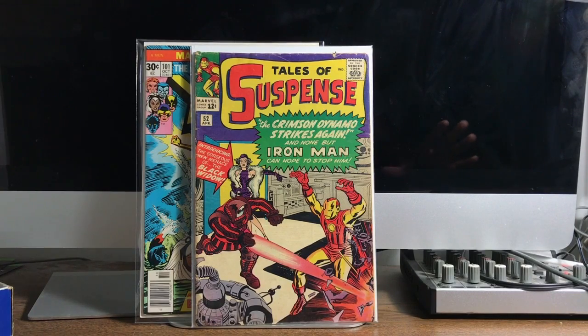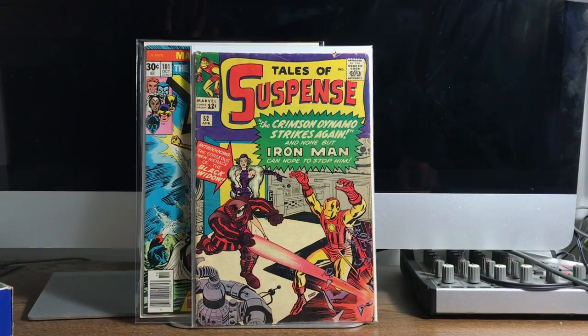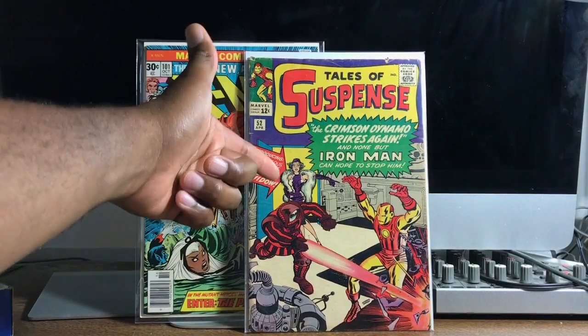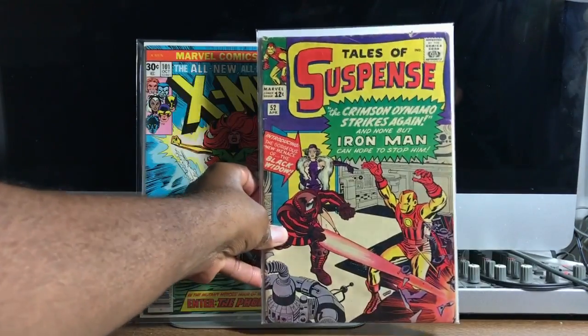I looked inside. There's nothing missing out of it. No detachments or staple pops or anything like that. So again, really solid book. First appearance of Black Widow, of course. I believe there's a little bit of staining right there. I already have a copy of this and a copy of this, but I would have been very remiss if I had passed it up.